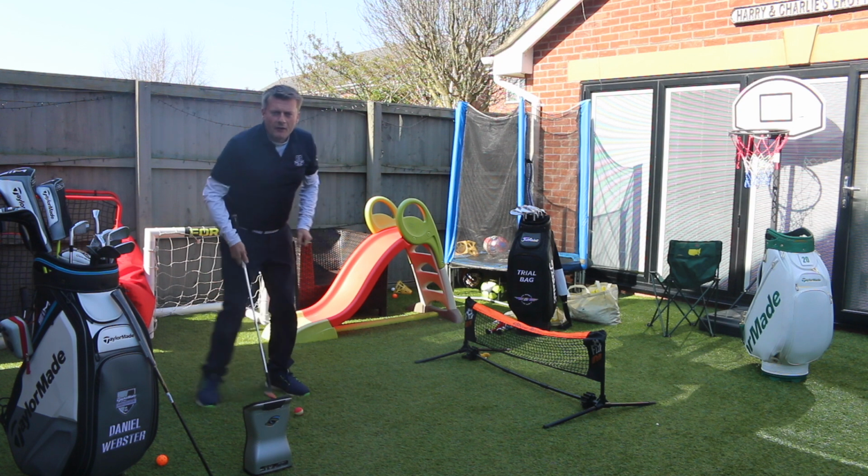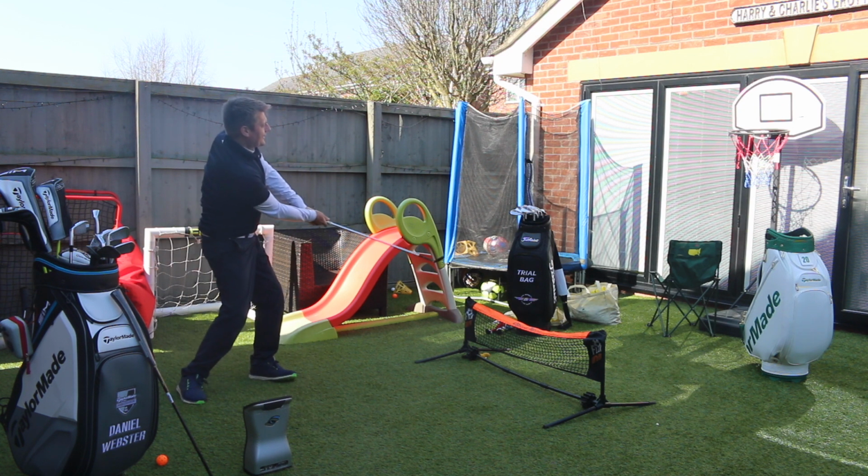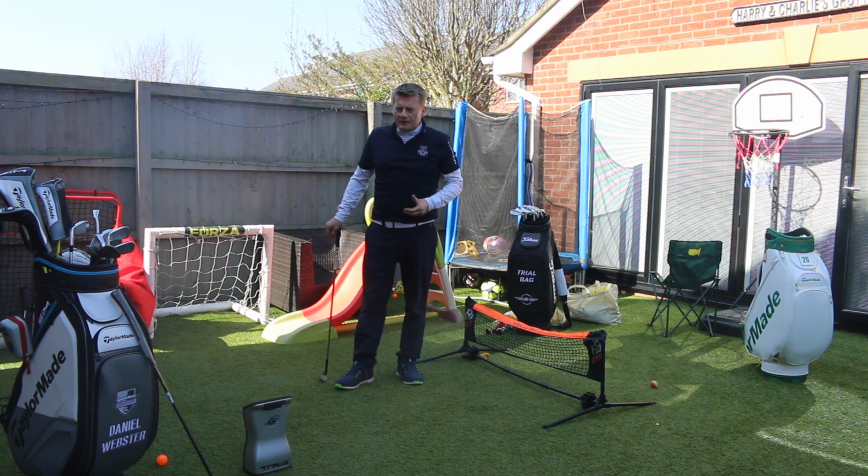Just got to keep a bit more loft on that club, so making sure the blade stays open. Allow the hands to slide through the club. There you go, straight through the middle. Now it took me a few goes to do that, but it looks like we've got a little bit of help coming now.